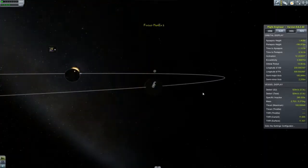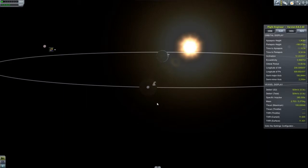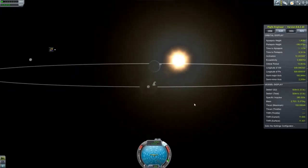Now, it's time to plan on going back home. Pretty simple, pretty easy way. We're just gonna burn into orbit and then burn back home. Here I am just trying to determine which way I need to go. I think I found it. Indeed I did. Just gonna burn, burn, burn. Burn until we can get back into Kerbin.